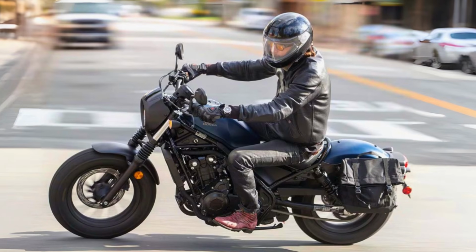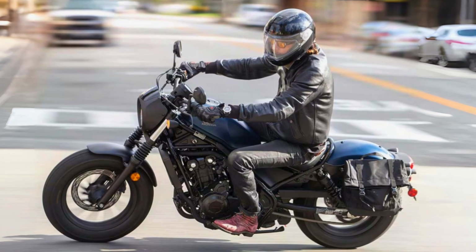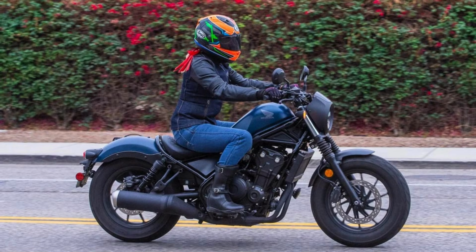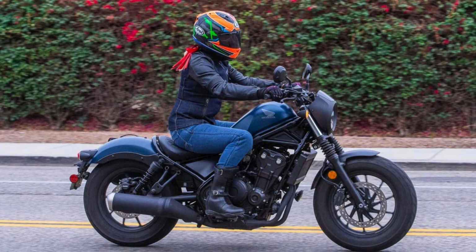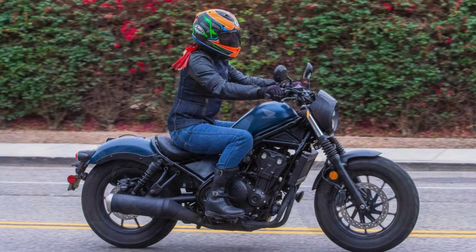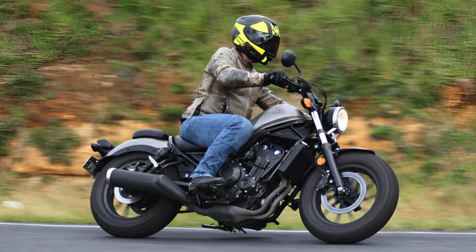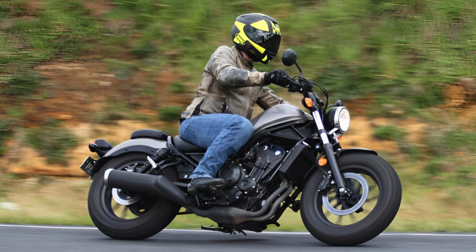It has a stripped-down modern cruiser look with a low seat height that makes it easy to manage in traffic or at stoplights. Comfort is baked into the ergonomics, and the lighter weight compared to larger cruisers means more riders can handle it confidently. Overall, the Honda Rebel 500 delivers cruiser style, everyday usability, and long-term reliability at a price that fits almost any budget.